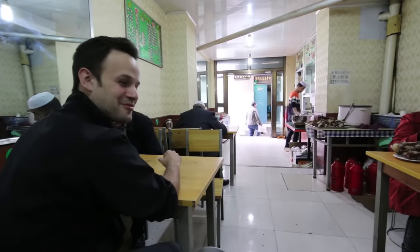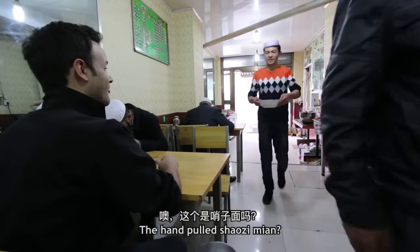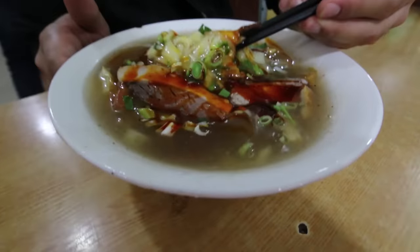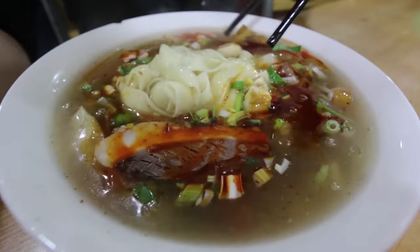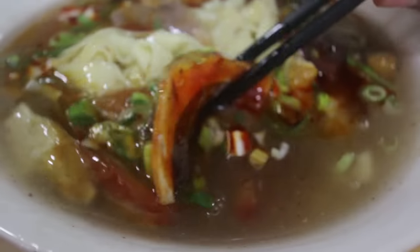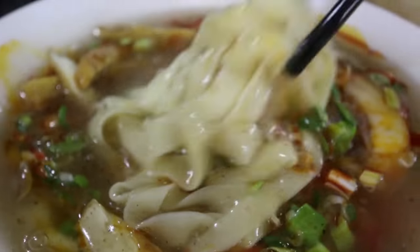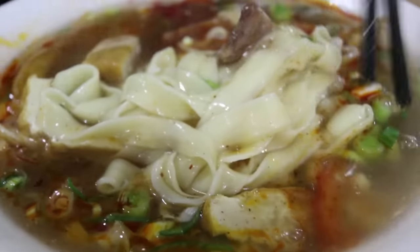Just look at that. You can just hear the slurping. You know it's a good spot when everyone is slurping. Oh, wow. Big, fat noodles. And it's almost like a gloopy gravy with lots of chili oil and tofu slices, green onions, and oh, I can smell how peppery it is.